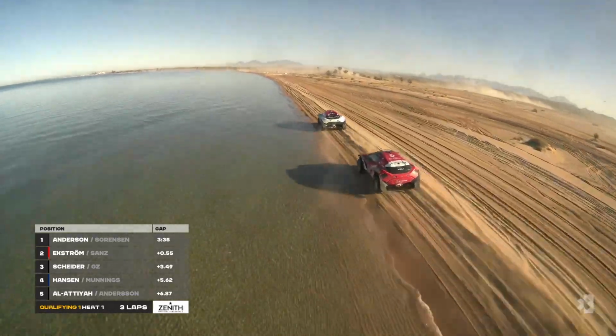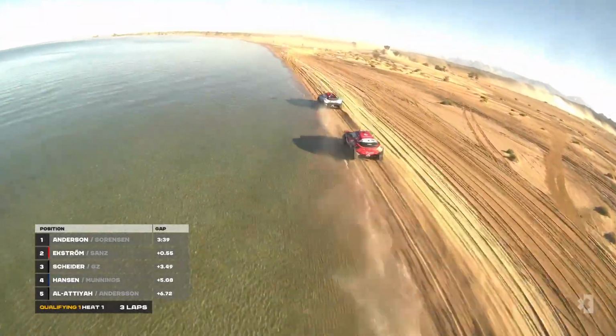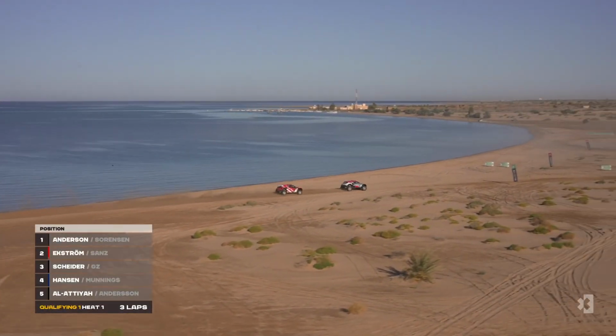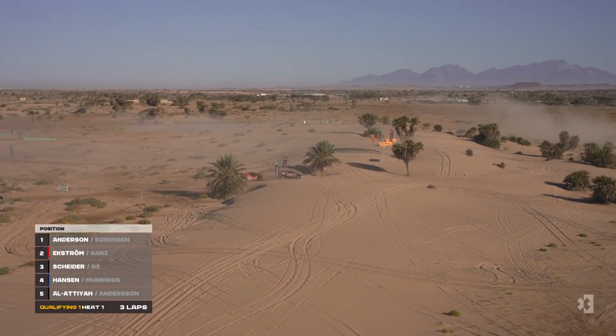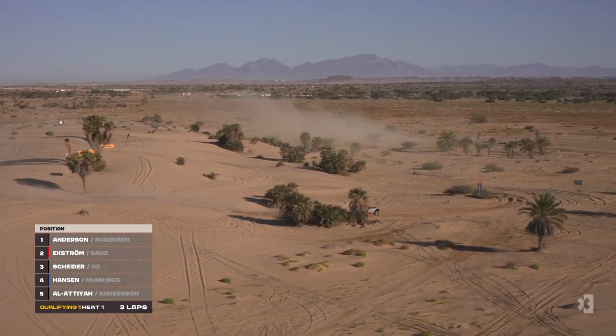I love the fact they're literally dipping a wheel just in the water on the edge. Yesterday, the tide was slightly further out, which is a mad thing to say about a track, isn't it? And they were hunting for that flat sand to try and find a little bit more grip and a little bit more speed down the straight. So it's all about who dares to get the wettest in the course of this race. Yeah, because it's definitely going to help with a bit of traction, that's for sure.